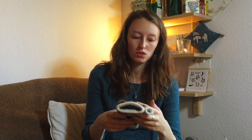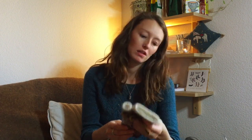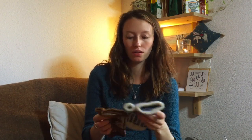For both mitts I used the 2.25 millimeter needles. I think this is size 1 in the US. I have quite small hands, but if you want some bigger mitts, you can just go up a needle size to 2.5 millimeter needles and use a thicker yarn. So it's really easy to adjust the size of the mitts. And you can adjust the length of the cuff if you like, make it shorter or longer. So a really simple, cute pattern, I think, and I'm really happy.